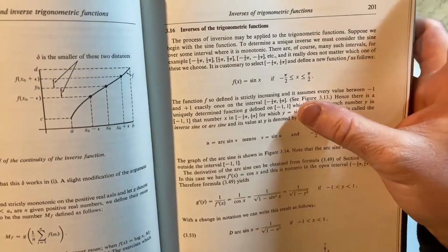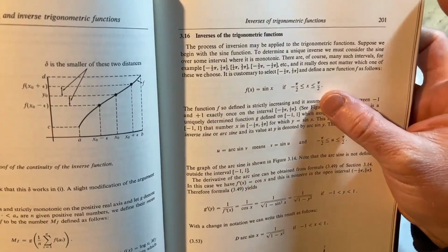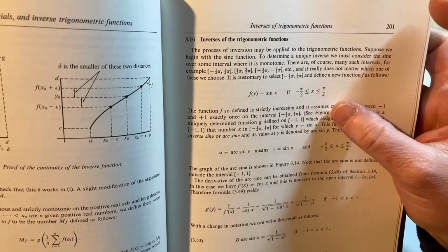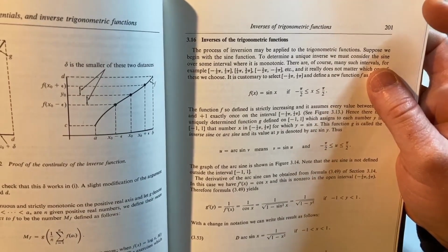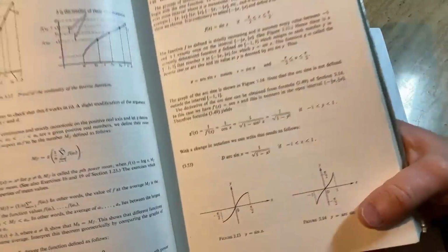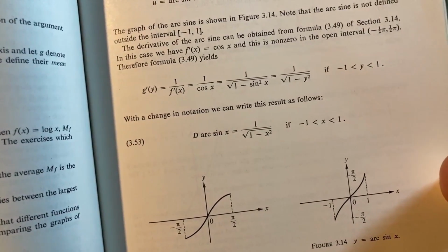For example, here they have f of x equals sine x if x is between negative pi over 2 and pi over 2. So they're defining the sine function on that particular interval. They're restricting the domain of the sine function. And the reason you do that is because by restricting the domain, you're able to take the inverse, because then your function is invertible. Otherwise, it's not invertible. You know, it won't even pass the horizontal line test. You see here, here's the picture of the restricted sine function. And then over here, you see the inverse function.